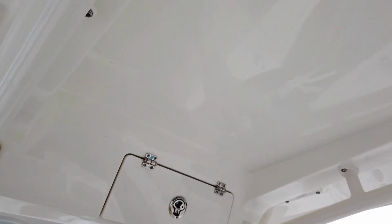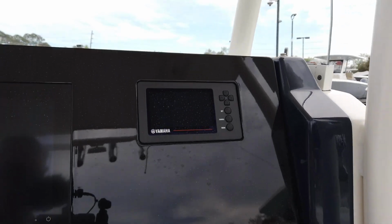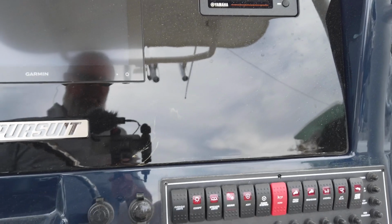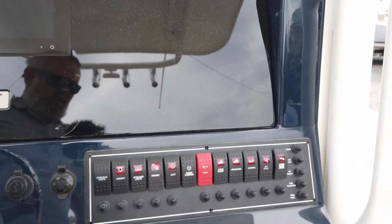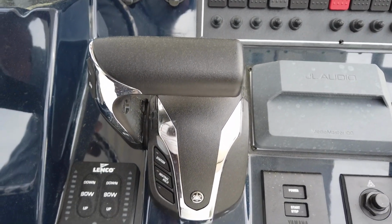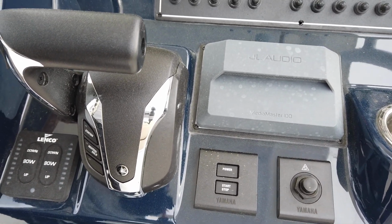There's another look at that hardtop underneath. We have a nice glove box. You got some lighting up there. And then these are the electronics, 8612 XSV, 6x8 gauge, nice glass bridge treatment with the plastic acrylic aluminum overlay. We did option this one with a cover to cover the helm, and then all your switches, your JL Audio MM100, and then our Yamaha digital electronic controls with the new push button and keyless. So it's a fob, which is kind of nice.